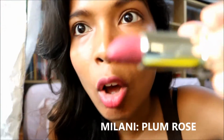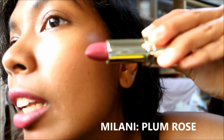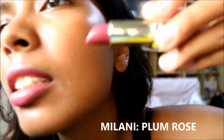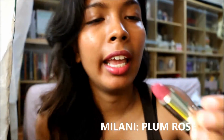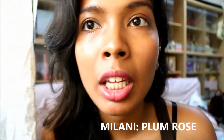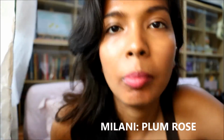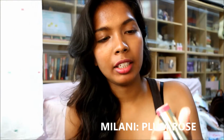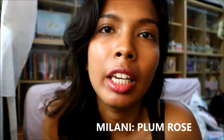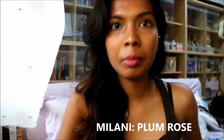This is what it looks like in the tube. So on my skin, can you see that? Yeah. That's what it looks like. It's a nude kind of pink. It's creamy, easy to put on. It goes on really smooth. It's creamy. It's wonderful. And if you look at the color, there's a slight tinge of purple in it, but it's a pink nude, if you guys are interested.